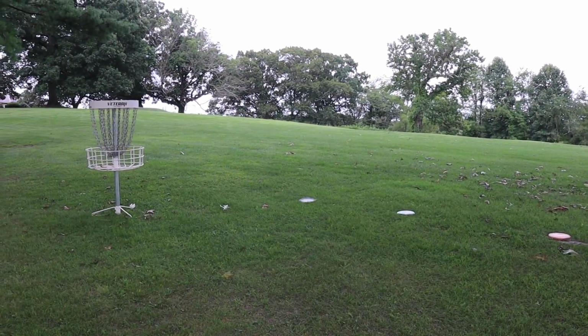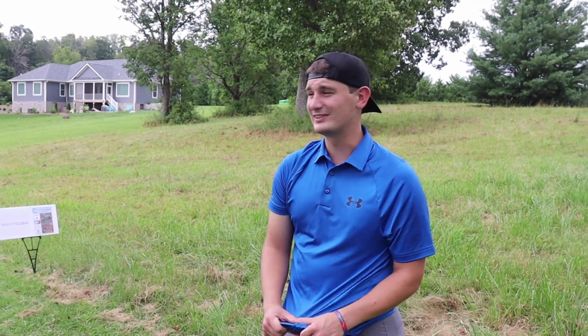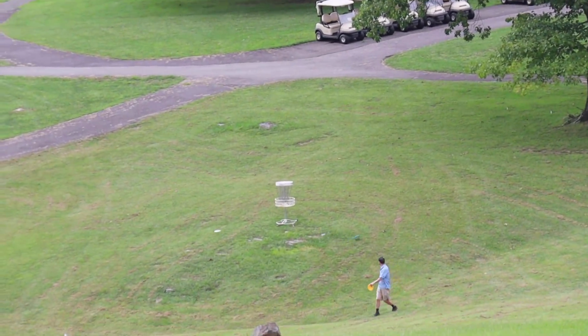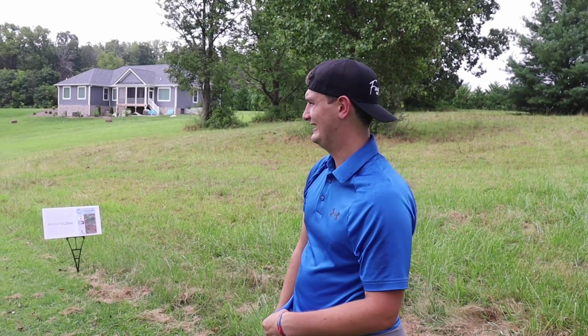Ringer landed about 15 feet or so. Hole 18 out here, starting to rain, just in time for us to get home. 359 feet downhill, the basket's on this slant down there. So definitely calls for a forehand.